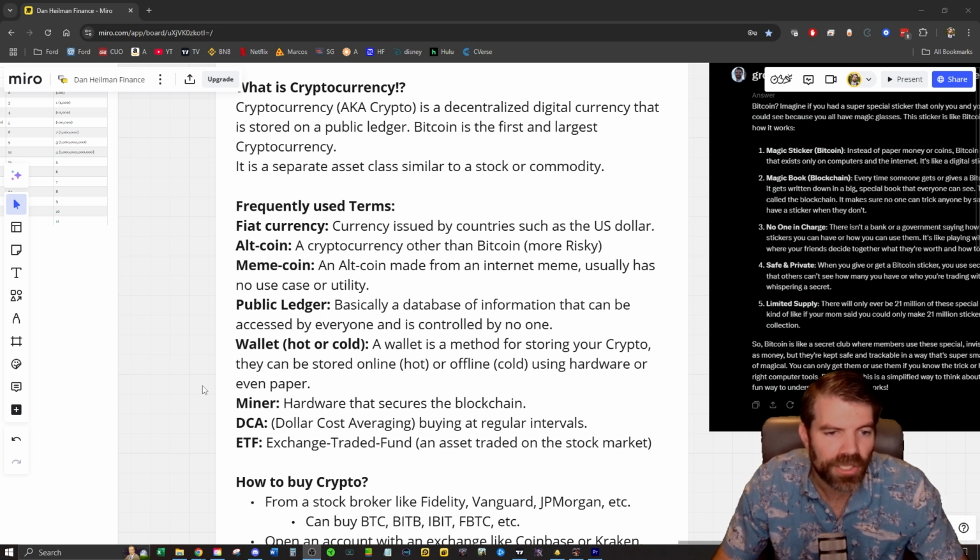Wallet. So this is where you're going to store it if you're holding crypto specifically. So a hot or cold wallet. If you're holding it through an exchange or someone like Coinbase, they will hold your wallet for you. There's two different types. There's a hot wallet, which means it is stored online and is susceptible to being hacked. And then you have offline wallets, which are called cold wallets.